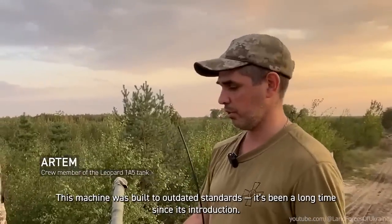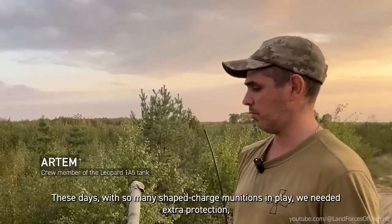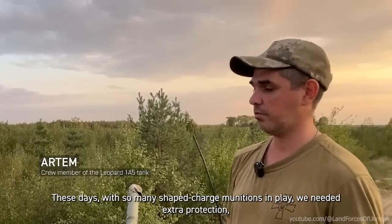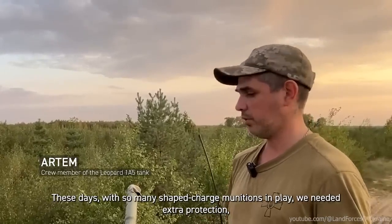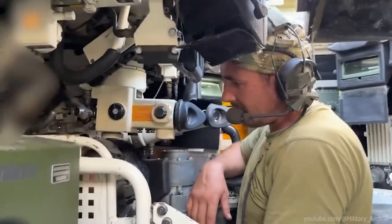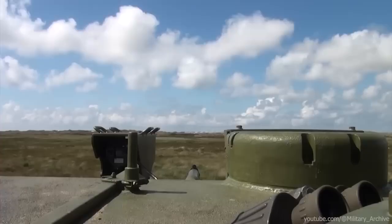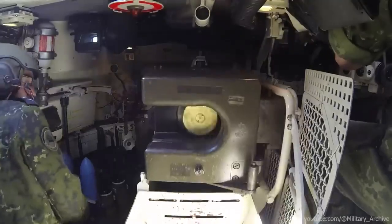This machine was built to outdated standards. It's been a long time since its introduction. These days, with so many shaped-charged munitions in play, we needed extra protection, so they added cumulative defenses to safeguard the crew. Many critics called the Leopard 1A5 a museum piece, but its gun and fire control system are exceptional. Ignoring that potential would have been a mistake.